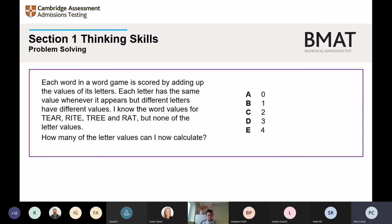Okay, all right, well, I'm pleased to say that the majority are right. We've got 64% going for option D, and D is in fact the right answer. I'll just explain briefly how the question works. So you know the values of each of the words, but you don't know the value of any of the individual letters. How are you going to work out the value of individual letters?